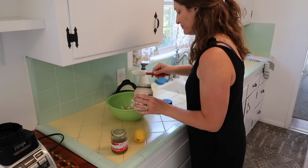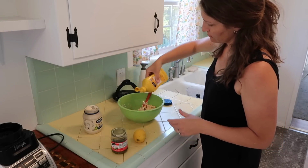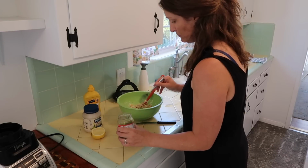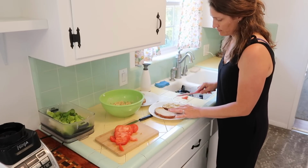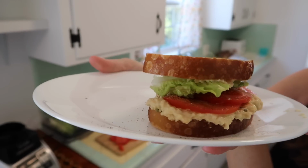While Grant's working on the screen door, I am making us some chickpea sandwiches. You just mash up the chickpeas, blend them up, and then add whatever flavoring you want. I'm just adding mayo, mustard, and some relish, and then just make it into a regular sandwich. It turned out delicious, and I was inspired because of my cozy, refreshed kitchen.